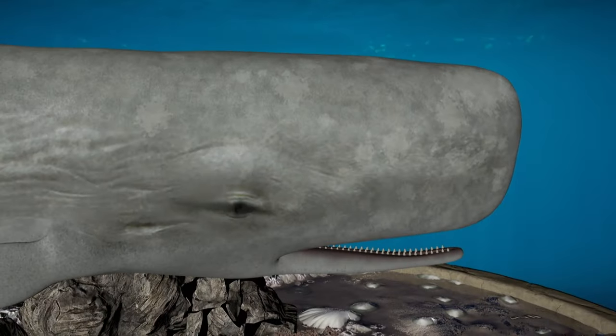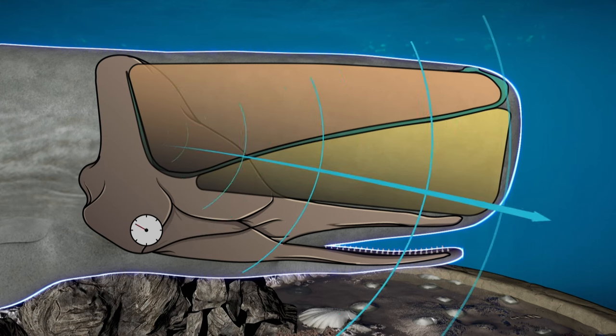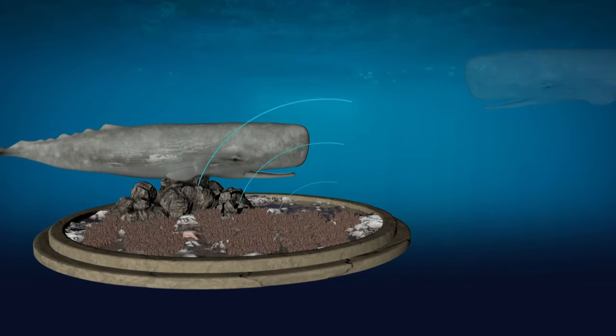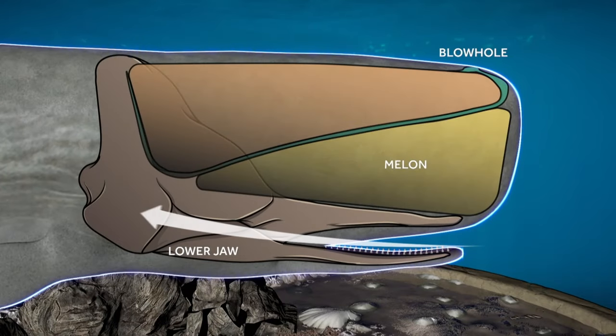The sperm whale's fluid-filled spermaceti organ acts like a megaphone, enhancing the power of sound waves. When the whale produces a click just below the blowhole, the sound travels to the back of the spermaceti and reverberates several times in a matter of milliseconds. The whale's sound-receiving gear starts with its lower jaw, which picks up echoes. A continuous fat-filled canal transmits those sounds to the inner ear.